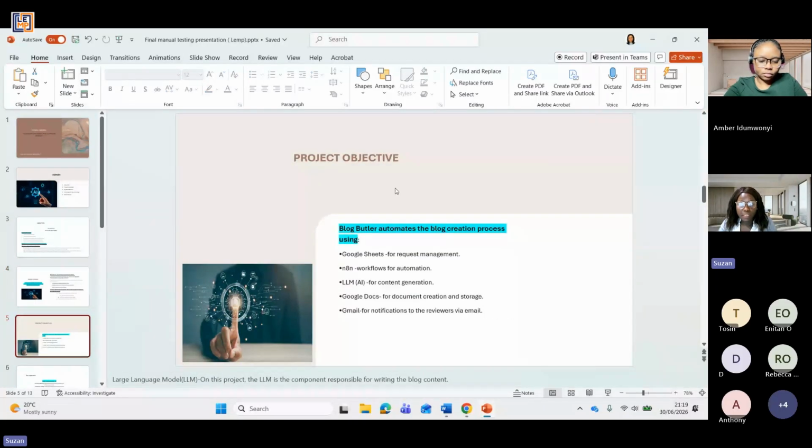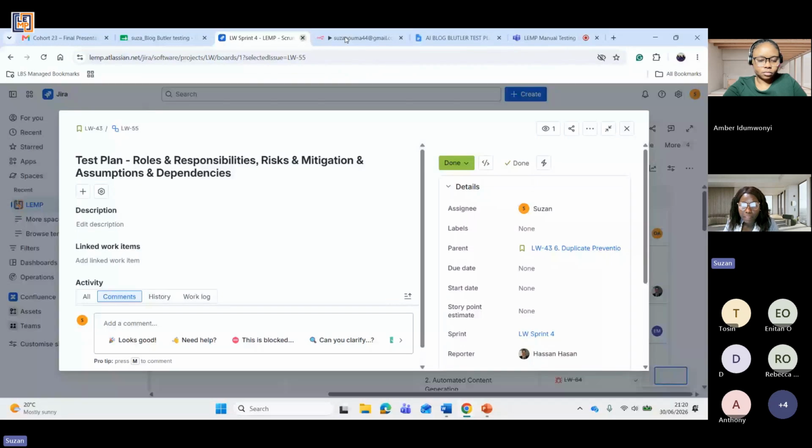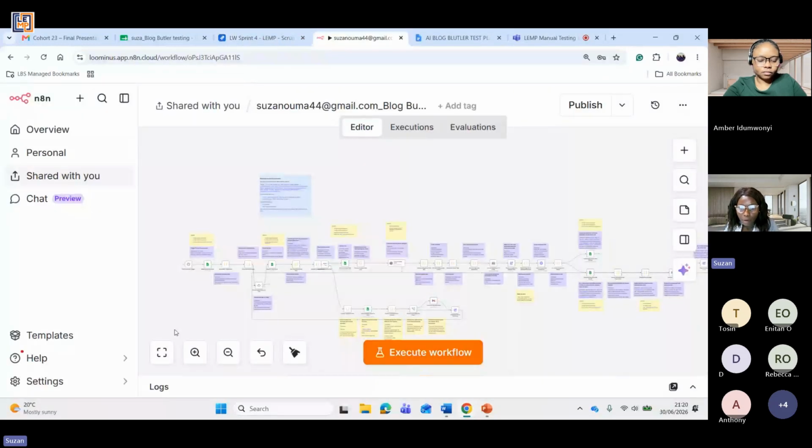So the project objective itself, the blog battler automation: the blog creation process was using Google Sheets, which were provided for us as testers to work on. It was used for request management, the end-to-end workflow, where I'll show you an example of how it was displayed. Just bear with me. This is the layout of it, how it was presented, and it was shared.